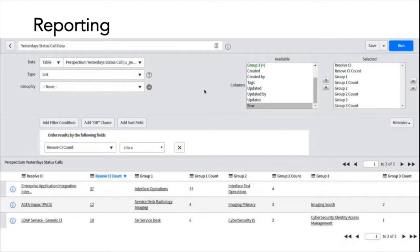The count was even more than they asked for, but it's so easy to provide when you're just hacking out SQL queries. So this is one that's not easily available in ServiceNow to display, and in their core functionality, or their core reporting system, it's not something that you put together at all.